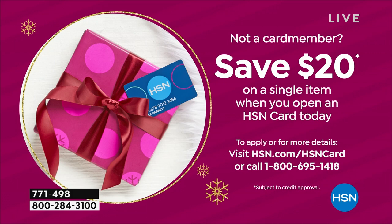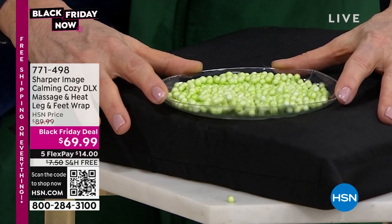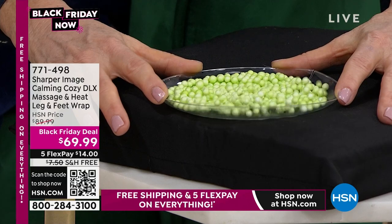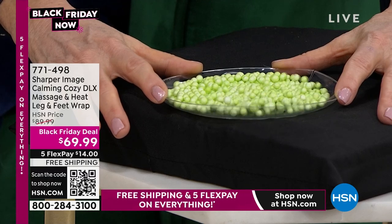But this is the gift of massage. And to me, I've always said that, I don't consider massage a luxury. I really consider it almost like a healthy necessity. And this is a way, for one price, for less than the cost of one massage, to constantly have this feeling. Isn't a massage great? When they do my feet, that's where I really feel the most relief. And that's kind of what you're getting.